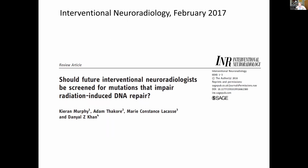One thing to think about is, should we be screened for mutations that increase our risk of cancer induced by our profession before we begin our profession? Should our fellows be screened to see if they have mutations that impair their ability to repair DNA damage from X-ray exposure? We don't do that. We should do that. Makes sense.